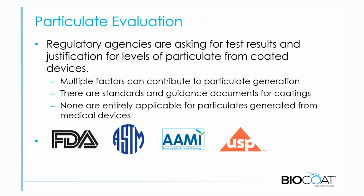Before we get into the data, I'd like to talk a little bit about particulate evaluation, which is an evolving area of regulatory interest. Regulatory agencies are asking for test results and justification for the levels of particulate from coated devices. The challenge for everyone is that there are multiple factors that can contribute to particulate generation. There are standards and guidance documents for coatings from agencies such as FDA, USP, ASTM, and AAMI. However, none of these are entirely applicable to particulates generated from medical devices.